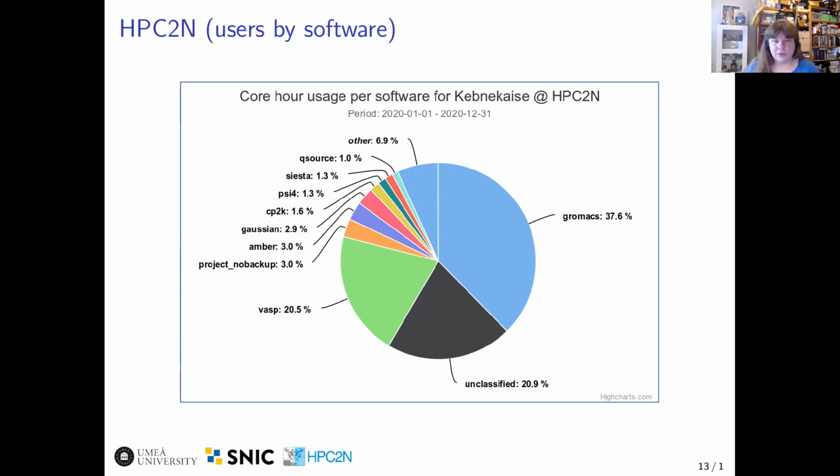So what type of software do people run? You can see here, GROMACS is by far the most popular, and that fits with there being many users from molecular dynamics, many from chemistry, and VASP is also very popular. The chunk that's called unclassified is either small user-installed pieces of software, or it's self-written code. So it's not specified.